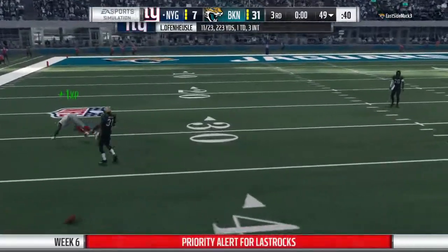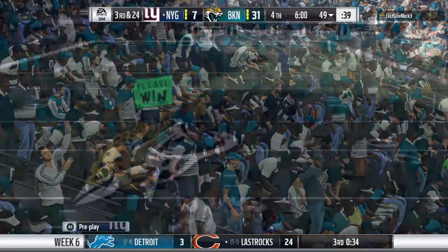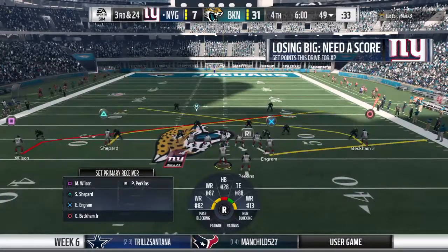And that one knocked away and incomplete. Nice job defensively on what will be the final. The Giants on third down. They've converted just 2 for 6 thus far. This will be 3rd and a mile.